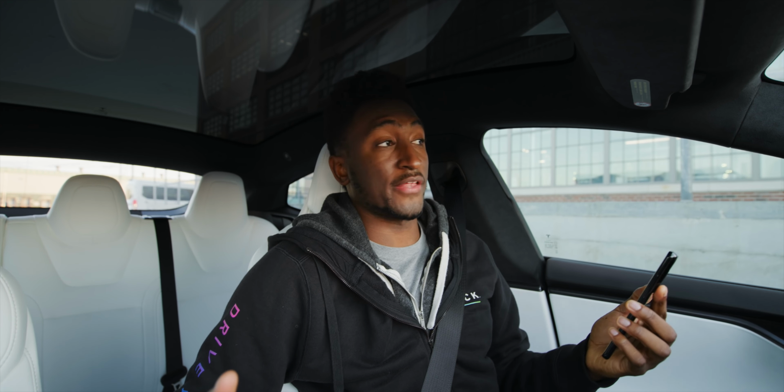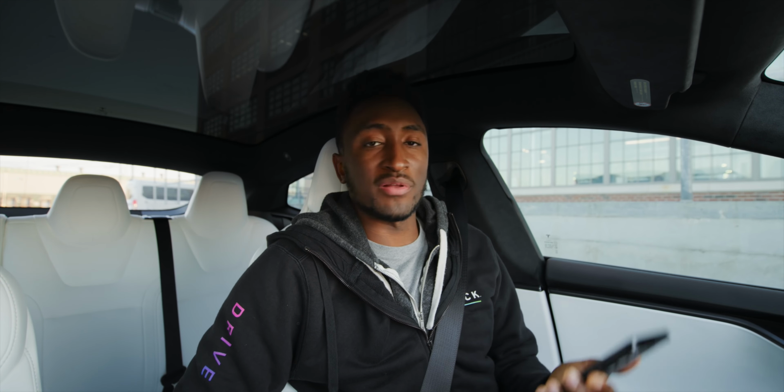Now that's already pretty sweet. That's a performance car already, but that's the long range version with dual motors. Then there's Plaid.